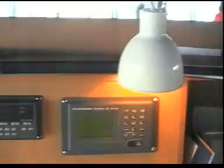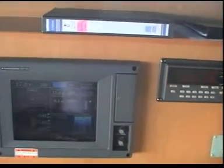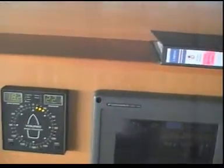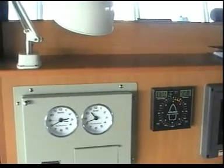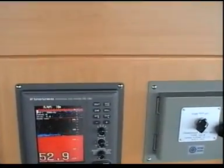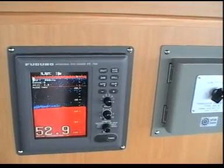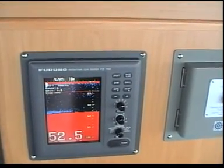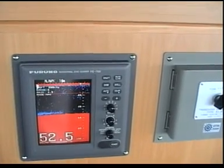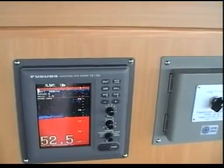Module system, GPS, AIS, log, regular log, anemometer, echo sounder, which is a graphic display. We don't have any means of recording it, recording paper, though they can store a maximum of 50 positions with corresponding depths.